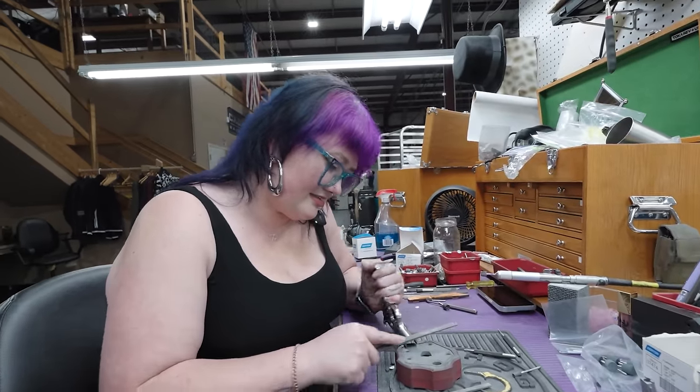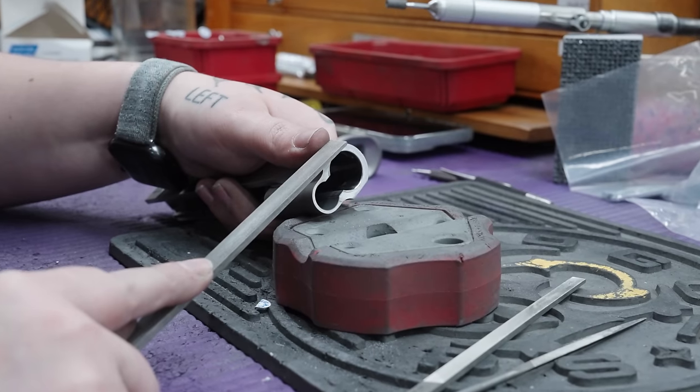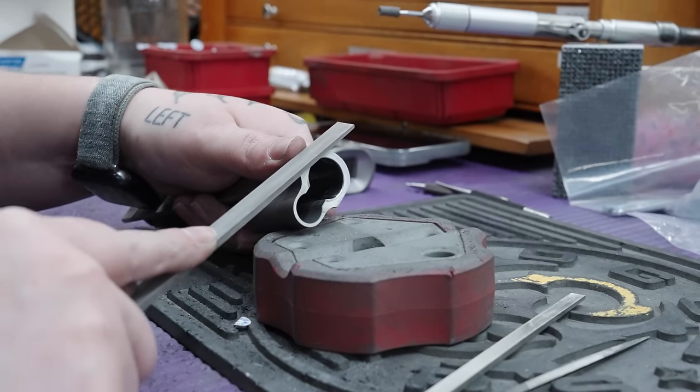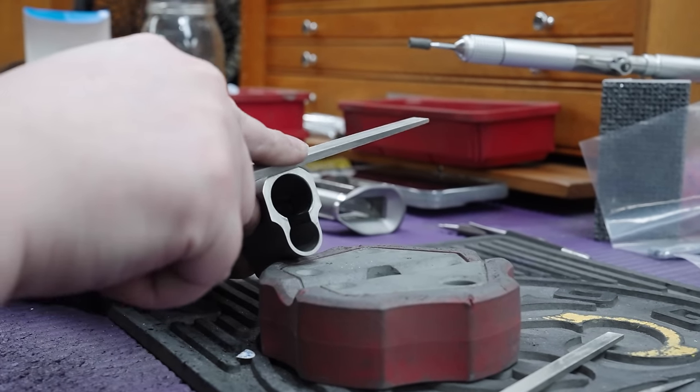And it's one of these things, again, we're continuing the trope that it's hand done. There is artistry in this. Yes, it's a performance pistol. We want you to use them. We want you to shoot them. But this is a piece of art. It's a human with a file.